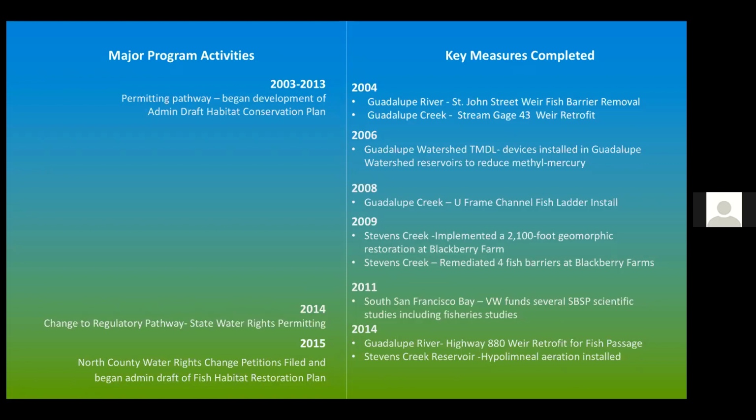Reservoir. So the Stevens Creek Reservoir hypolimnial system, that reservoir is actually considered a reference point for the Guadalupe reservoirs, where we're working to remediate and reduce methylation of mercury at the bottom of our reservoirs. And Stevens Creek is actually one of our reference reservoirs. So Jerry, very interesting to hear your take on that. And we definitely would like to continue discussions with you about that operation and how it can be beneficial or not beneficial with respect to the fisheries.